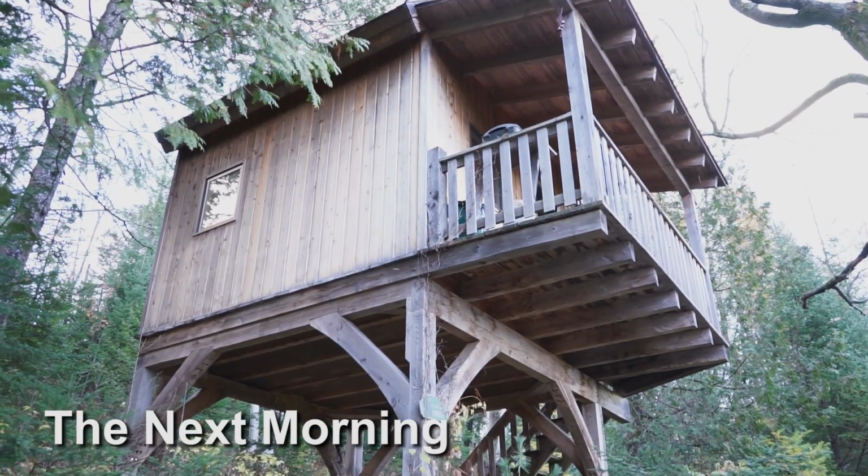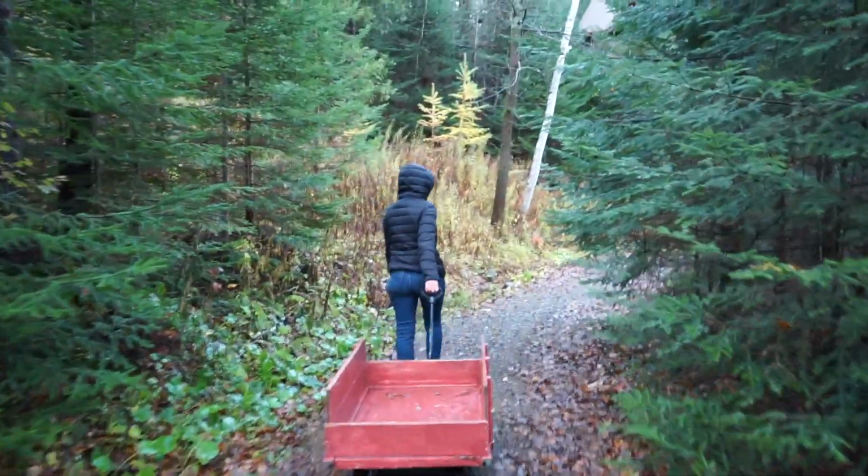Good morning, everyone. We're officially leaving the treehouse. We spent Halloween doing s'mores on a rainy day. We're packing up now. Get ready to leave.